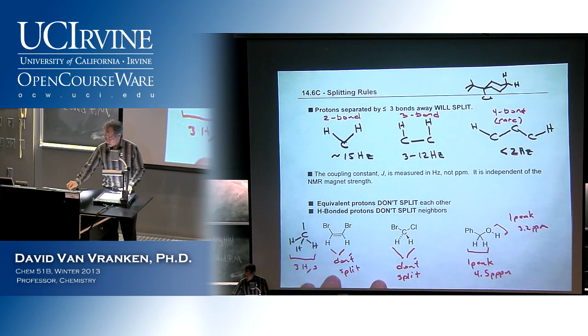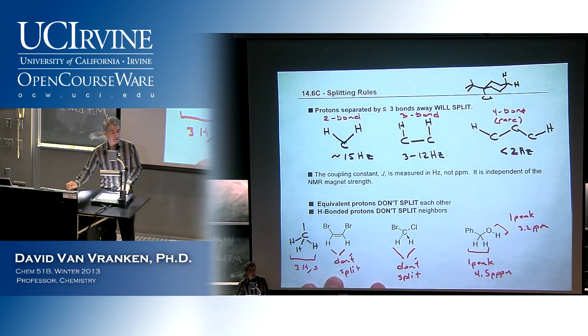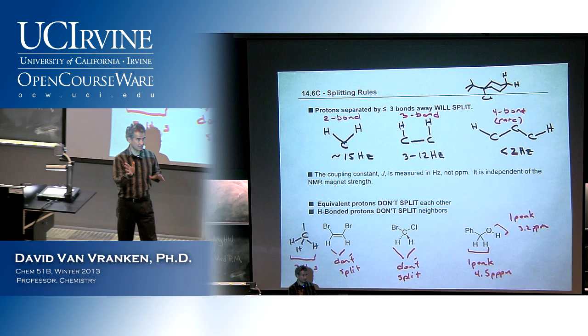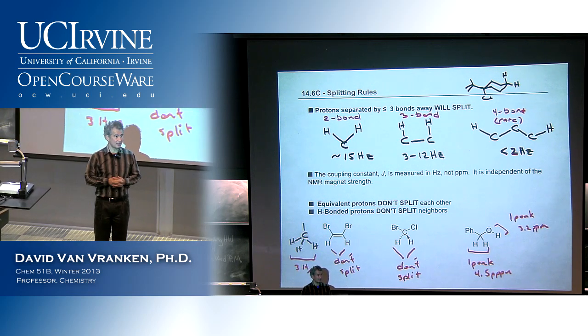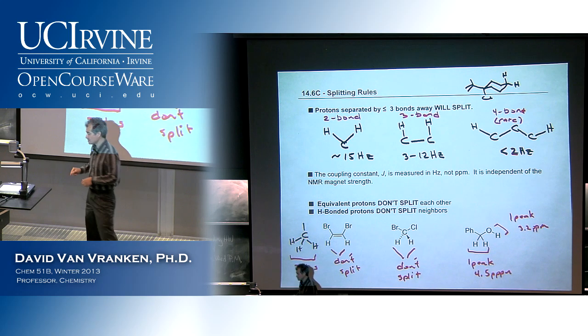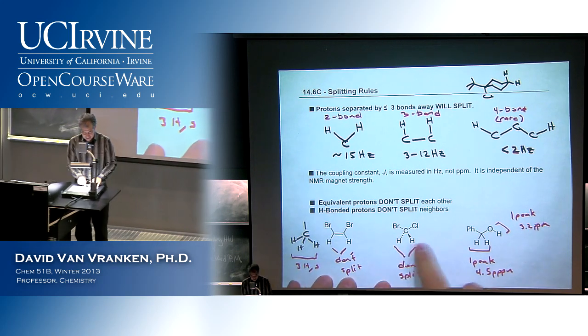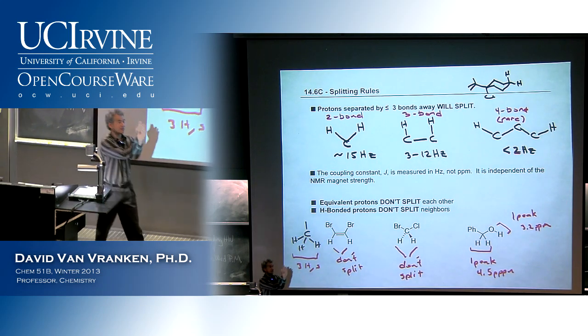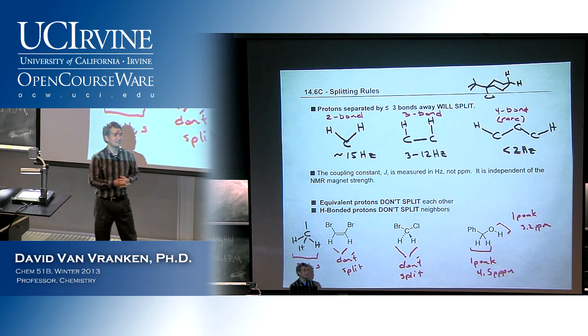So we talked about this issue of enantiotopic and diastereotopic protons. Enantiotopic protons are magnetically equivalent. They give identical chemical shifts by NMR. The NMR experiment cannot distinguish between enantiotopic protons. So because these two protons are enantiotopic, they occur with exactly the same chemical shift, and so they don't affect each other.